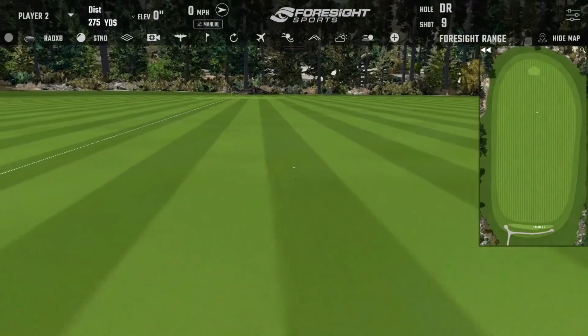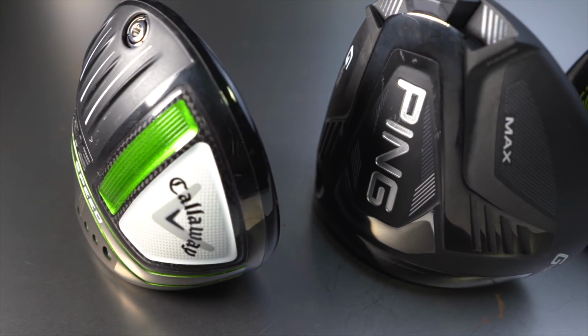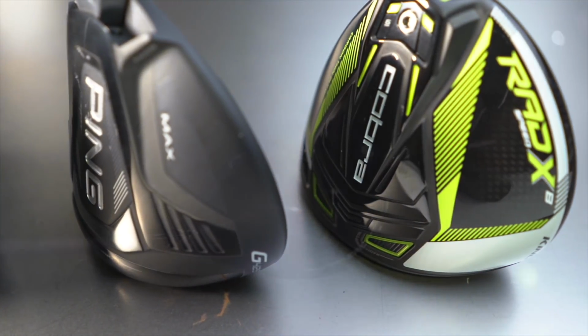Out of the three, it's hard to choose. They all look good, they all sound slightly different. I do love the sound of the Callaway and the looks. I think I would be tempted out of the three on the cosmetics of the Callaway and that sound, and because it stands out as well.